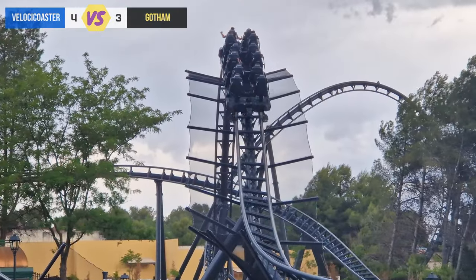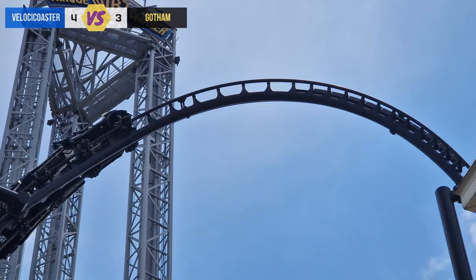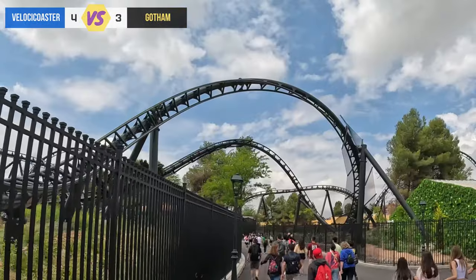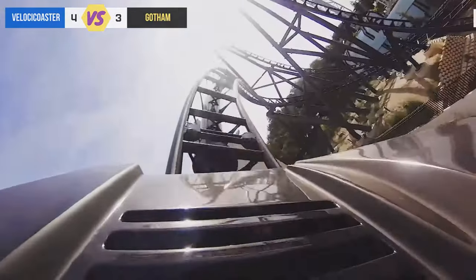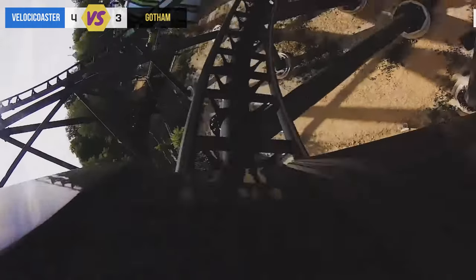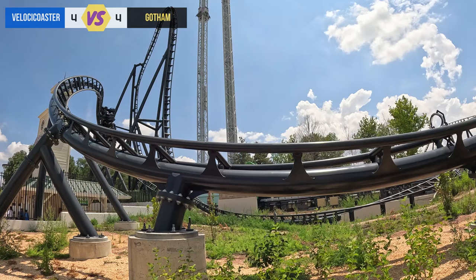Gotham City may have slightly less airtime overall, but each of its moments are so aggressive, presumably aided by those shorter trains. The air hill over the pathway is fierce, and the dive under the bridge and the bump on the overbank all deliver way more airtime than you'd expect. So for the pure ejector insanity, this round goes to Gotham.